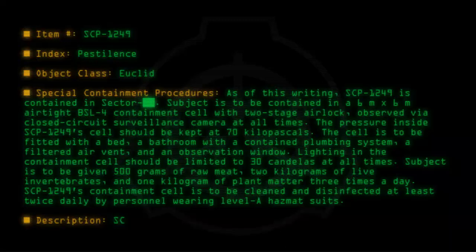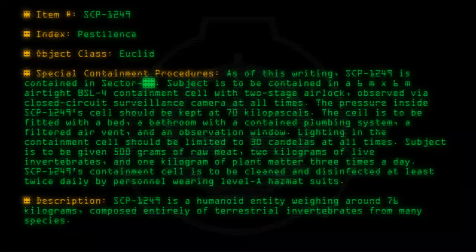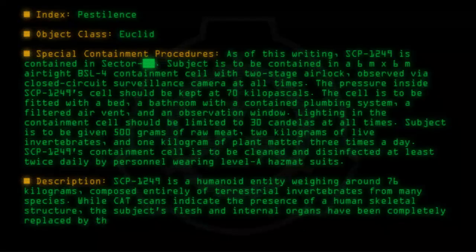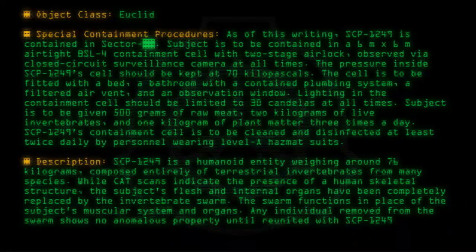Description: SCP-1249 is a humanoid entity weighing around 76 kilograms, composed entirely of terrestrial invertebrates from many species. While CAT scans indicate the presence of a human skeletal structure, the subject's flesh and internal organs have been completely replaced by the invertebrate swarm. The swarm functions in place of the subject's muscular system and organs. Any individual removed from the swarm shows no anomalous property until reunited with SCP-1249.